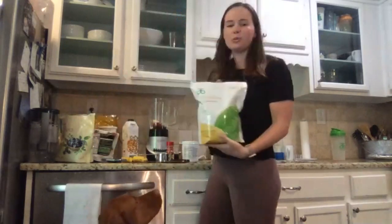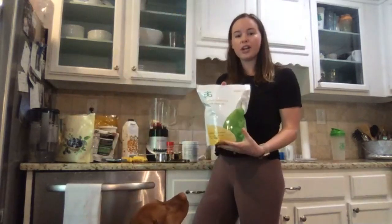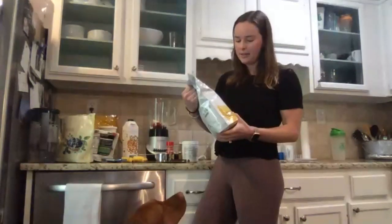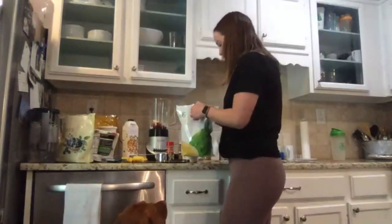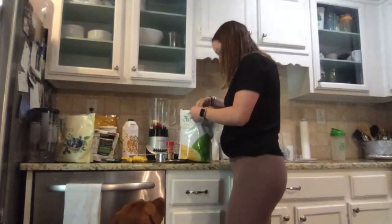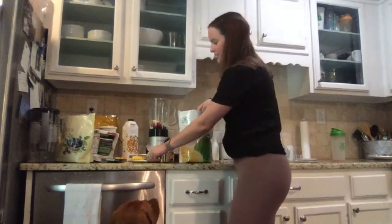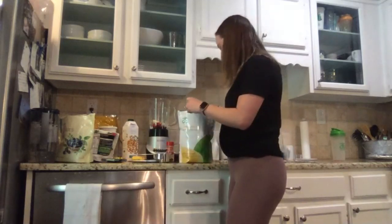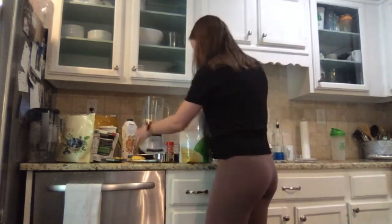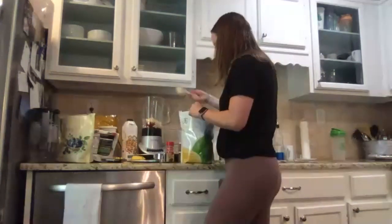And then I do 2 scoops of our vanilla protein powder. This is actually 20 grams of protein. It's really, really great, and it tastes delicious. Anybody who has ever tried our protein powder will attest to that, just because it's that good. But whatever protein powder you like to use will work. But I like to use vanilla. So 2 scoops of that.